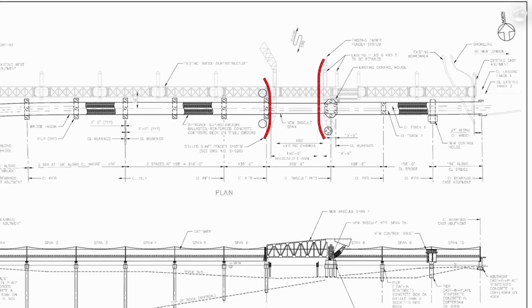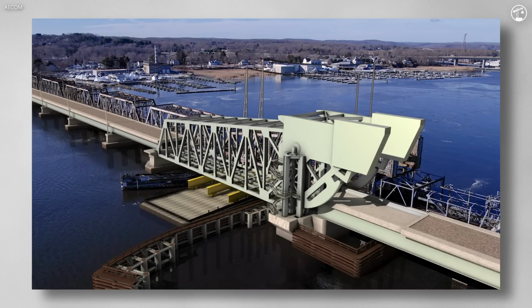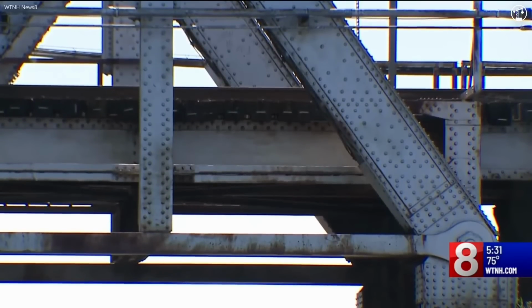Due to the size and strict construction requirements of the bascule span, it'll be built off-site at a facility in Florida, floated in on a barge, and then lifted into place to be attached to the counterweight in the rest of the bridge. Once this happens, the existing bridge will be demolished and all of the temporary construction facilities will be removed.